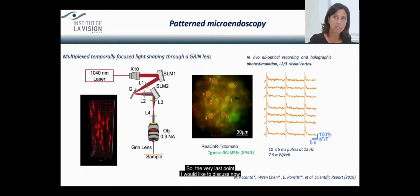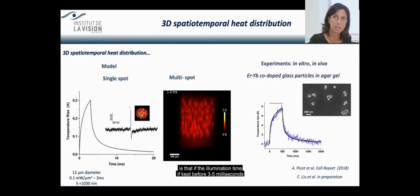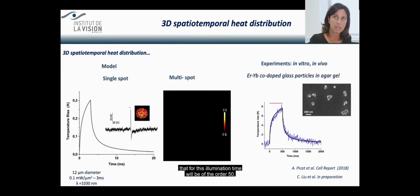The very last point I would like to discuss now is the temperature rise induced when we increase the number of targets that we want to illuminate. To answer this question, we developed a few years ago a model to evaluate the local temperature rise induced under the typical conditions for two-photon optogenetics using a single spot or multiple spots. These are the results of the simulations, and what we learn from this is that if the illumination time is kept below 3-5 milliseconds and the average distance among the multiple targets is kept larger than the corresponding thermal diffusion length, which for this illumination time is of the order of 50-60 micrometers, then the total temperature rise at each location can be kept below the reported thermal damage threshold.